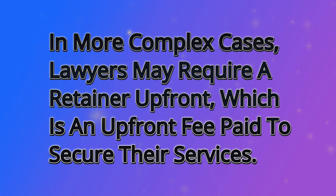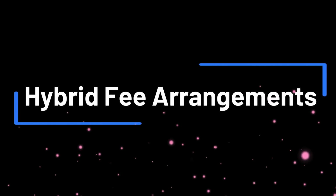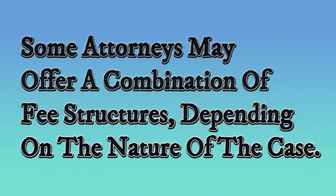Retainer fees. In more complex cases, lawyers may require a retainer upfront, which is an upfront fee paid to secure their services. They will bill against this retainer as they work on your case, and you may need to replenish it as the funds are used. Hybrid fee arrangements. Some attorneys may offer a combination of fee structures, depending on the nature of the case.